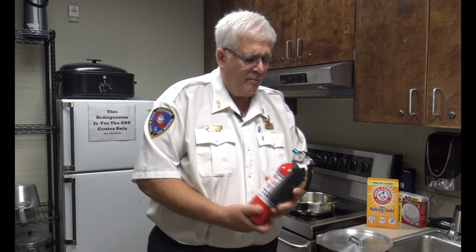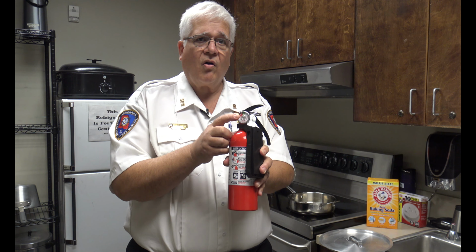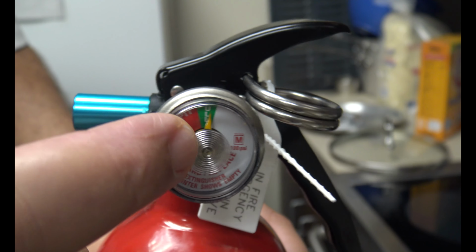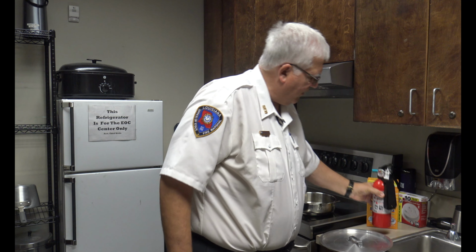But you have to make sure when you use a fire extinguisher that, number one, it's charged and ready to go. As you can see, there's an indicator on all fire extinguishers, a little gauge, and it has to be in the green. So check your fire extinguishers and make sure that they're prepared and ready to go.